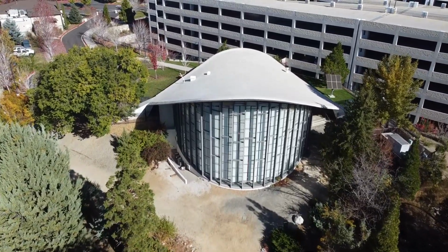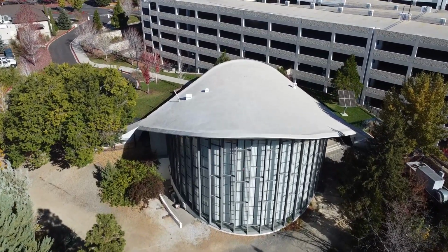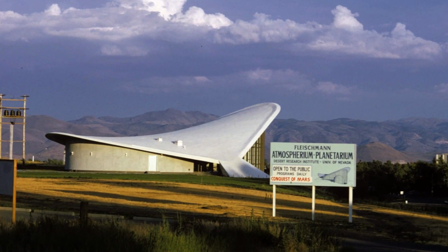The floor-to-ceiling windows are hallmarks of mid-century modern buildings. It's hard to see the building's profile today because the trees have grown up so much, but here's a vintage image showing the groovy shape.